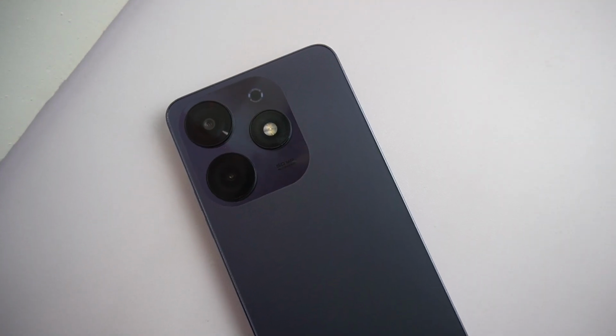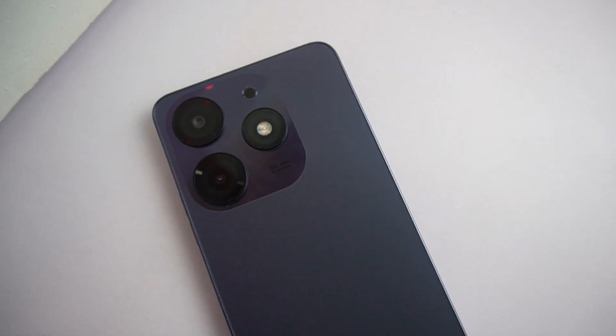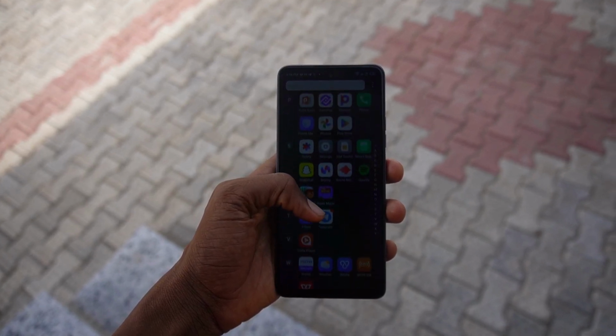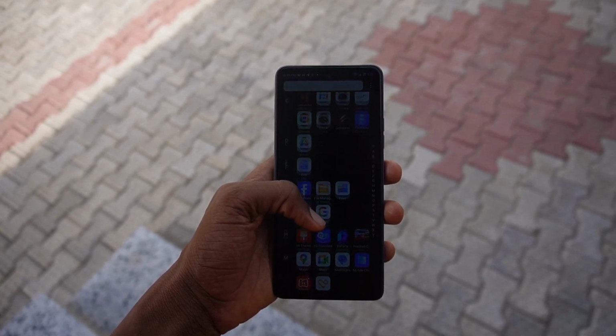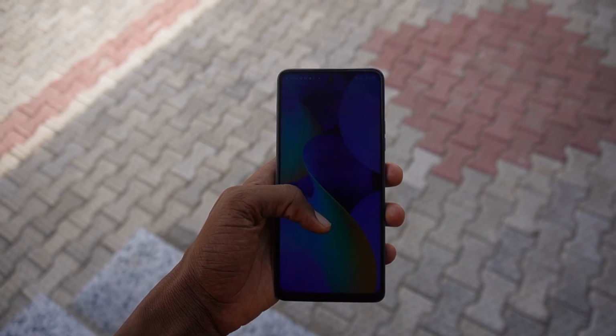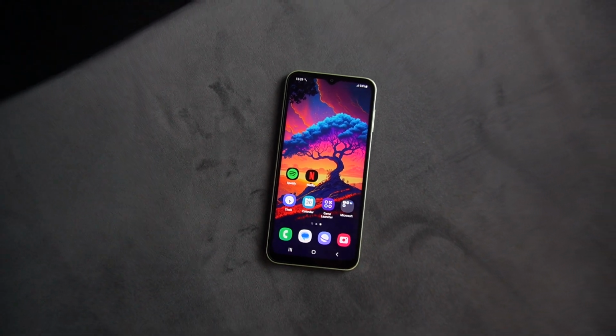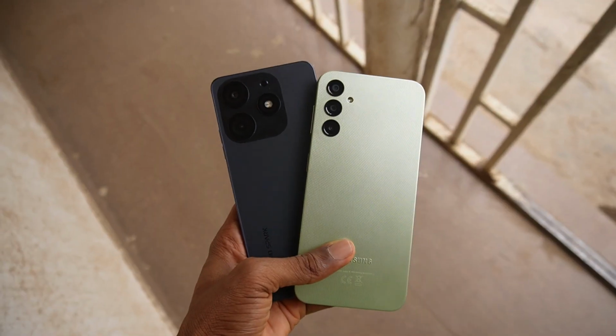The Spark 10 Pro is my preferred choice here since at this price point I'm not looking for the best performing or best camera smartphone. One aspect I wish was done better, or half as good as what we had on the Galaxy A14, would have been software. If the software was good, then this would have been a flawless victory. Well, that's my choice and I would like to know what's yours in the comment section.